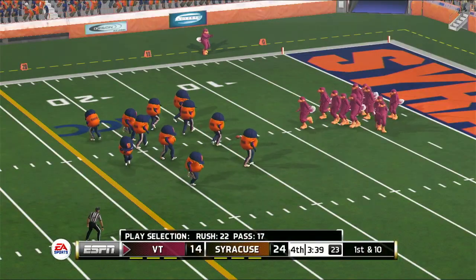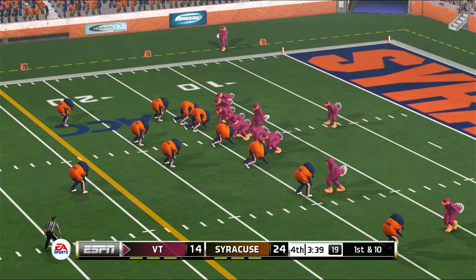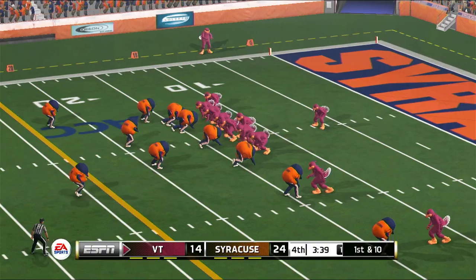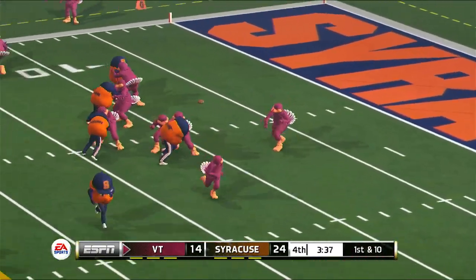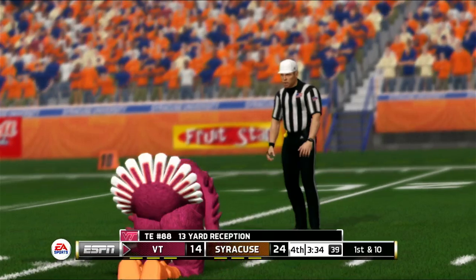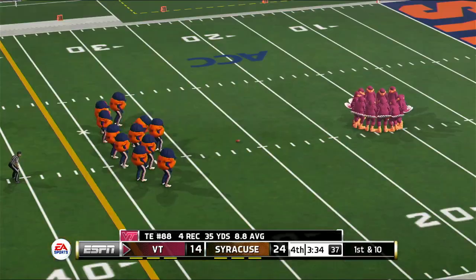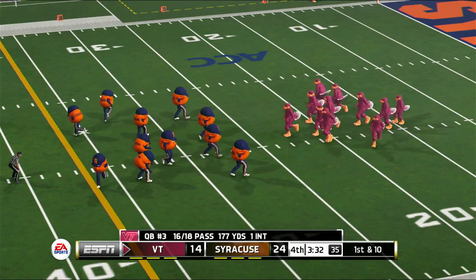We've got a first and 10. Ball on the 13. Hey, check Mike 11. Set! Makes the grab, and he's got the first. Tackle made at the 26. Number 11 brings him down at the 26-yard line. That makes it first and 10.